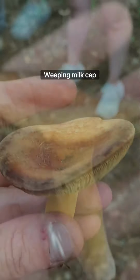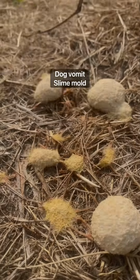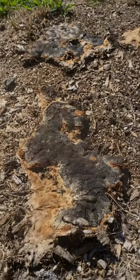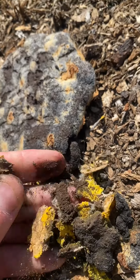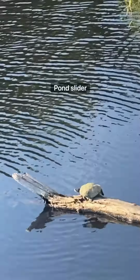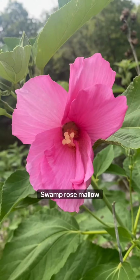I don't have a great sense of smell, but this Lactarius volemus was fishy smelling. Dog vomit slime mold changes a lot over its lifespan. It goes from slimy plasmodium to these little fluffy balls to a really hard surface so it can distribute its spores. I'm helping it out here a little bit. The ancestors of these ducks and geese were live decoys, and this pond slider is somebody's released pet, or possibly a descendant of one. This swamp rose mallow is a native hibiscus plant.